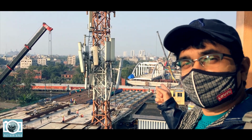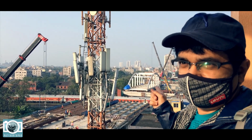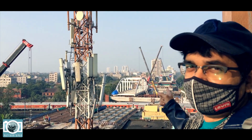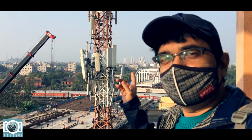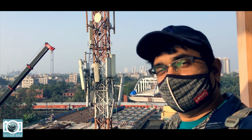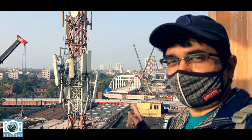Well, the year 2022 is definitely going to be the year of TALA Bridge, because this is the year when the bridge is going to be ready for public use one more time, maybe within the next 4-5 months or so. So let's hope for the best. Eagerly wait for its inauguration.